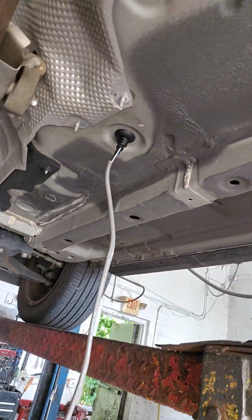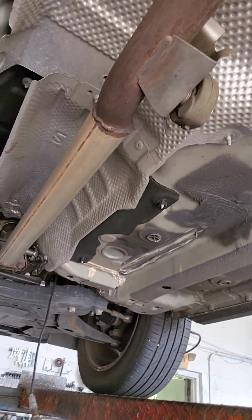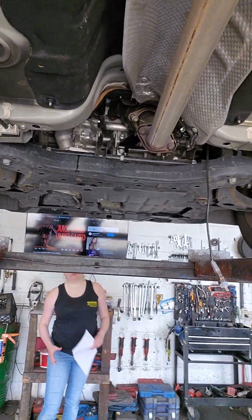But yeah, it's been a while since I've done one of these, and I got the O2 sensors strung in, direct fit, and then I'm gonna weld in a universal cat, and then Rachel's gonna call them and tell them it's all set.